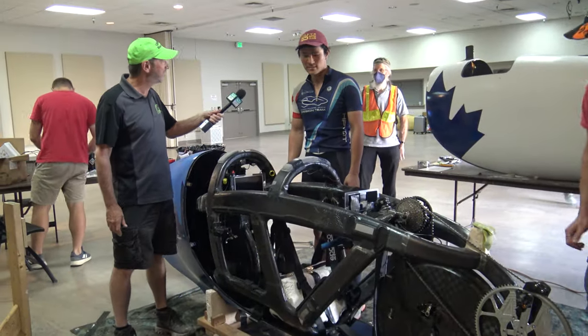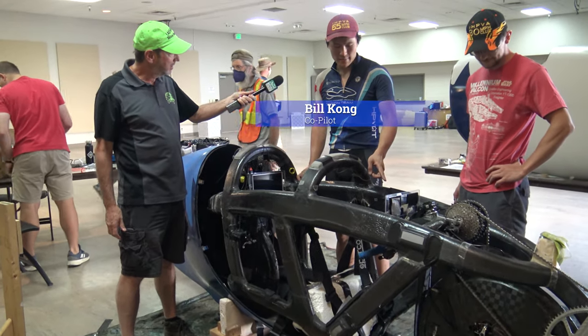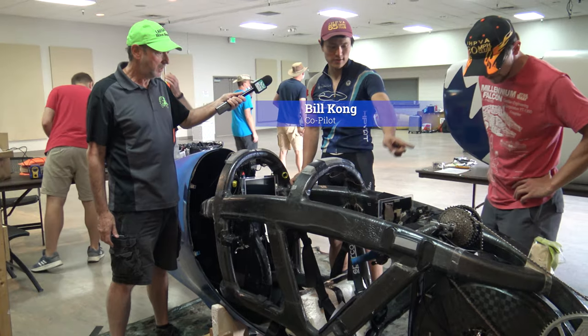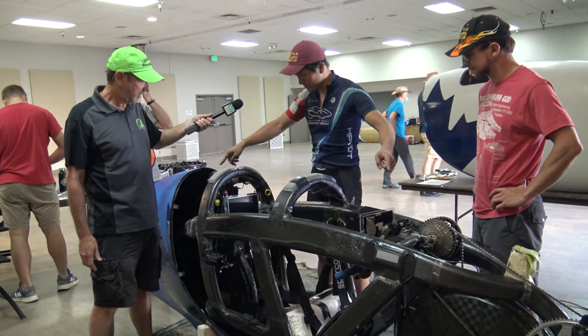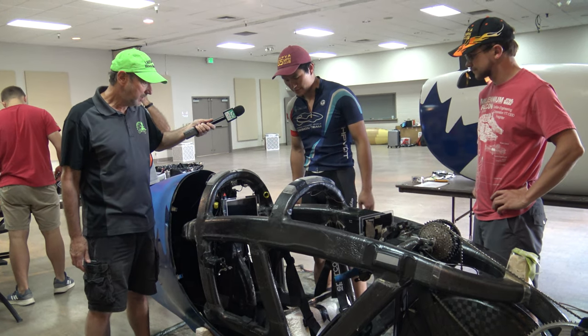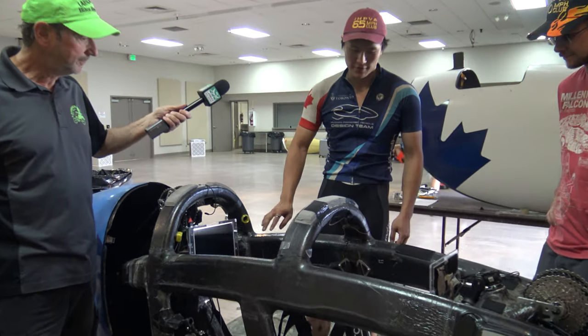Okay, Bill, go ahead. Tell us about it. So this is a tandem speed bike. So we have two riders. They are back to back. The front rider sits in this position and looks this way. And me, the back rider, sits in this position and looks this way. And our drivetrains are on the opposite ends, respectively. We have a seat that is the mid-plane of the bike over here.